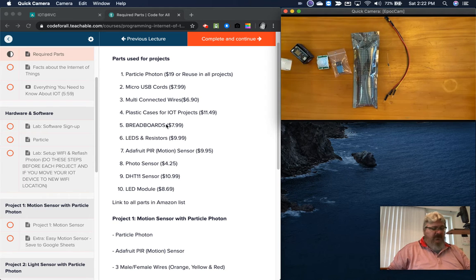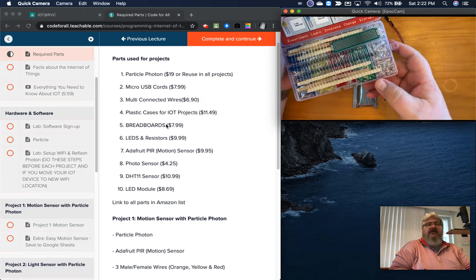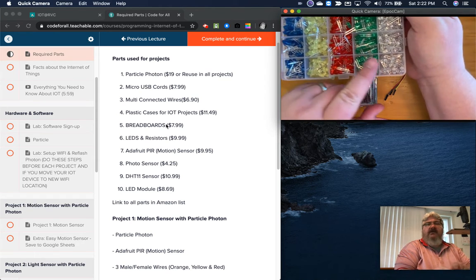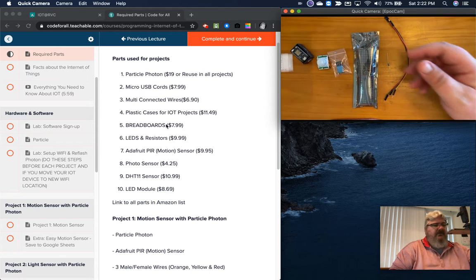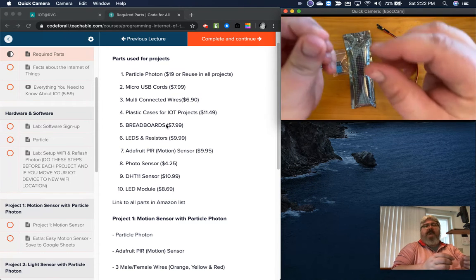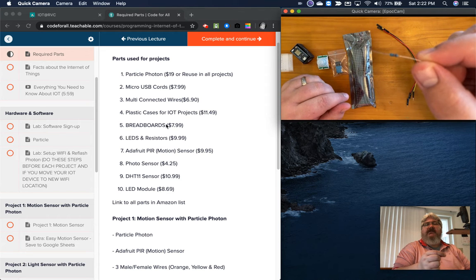Then we'll have multiple LEDs. You saw one in one of the examples I just showed you. I'll show you a case of LEDs I have over here, a different assortment of some of the LEDs you'll be receiving. Here are some LEDs, all different colors: blue, yellow, red, green, white. Then resistors. Here's a resistor here on the table. You'll be using those to connect some of your projects.